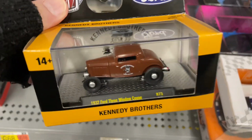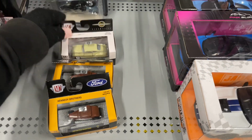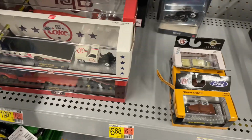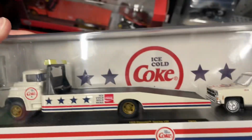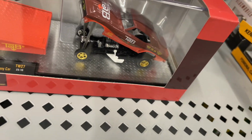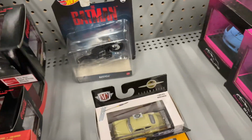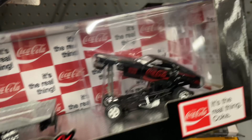Not many left. Just a couple of the three-window coupe, which is a '32, and then this Oldsmobile. They do have the haulers. I love this one. And a few of the tabs. You see that one. And what's down there? Oh, the Coca-Cola one. One of these has a broken engine that came off. I think it's this one. Yeah, the engine is loose and rolling around. I saw this one the other day.